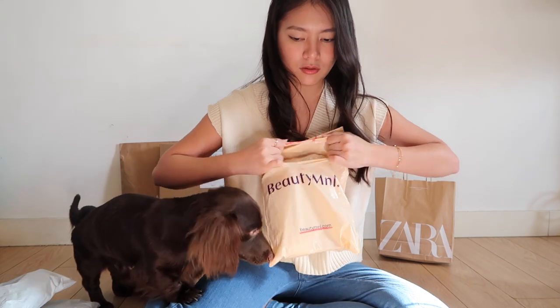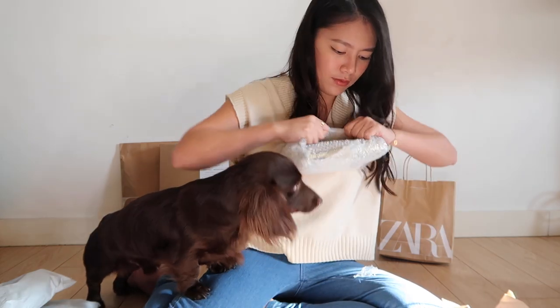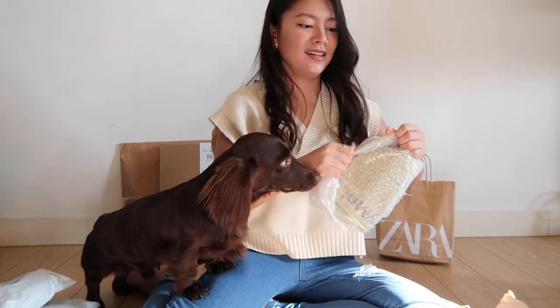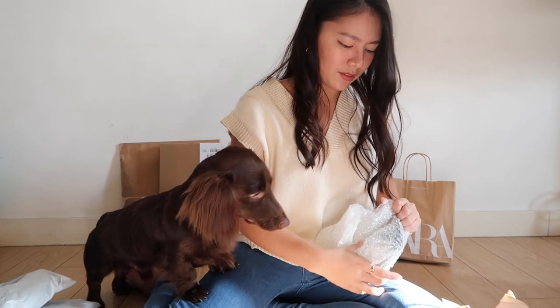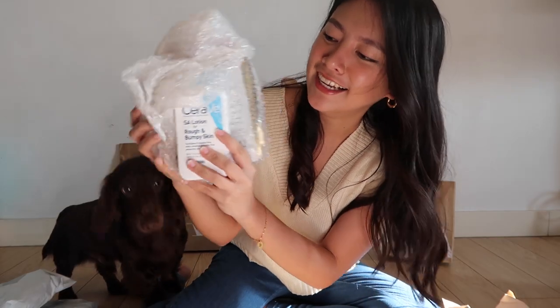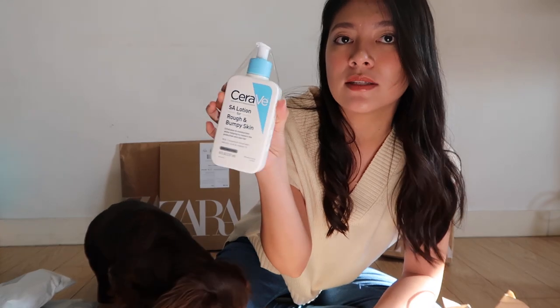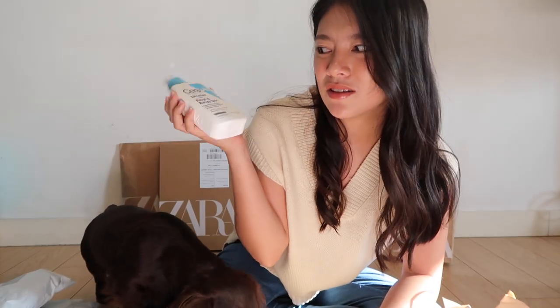Wait. I'm gonna open. Yeah. Oh, here. Ta-da. Okay, so this is my lotion. SA lotion for rough and bumpy skin. This is kind of expensive, to be honest. I think this is 1,400 pesos.